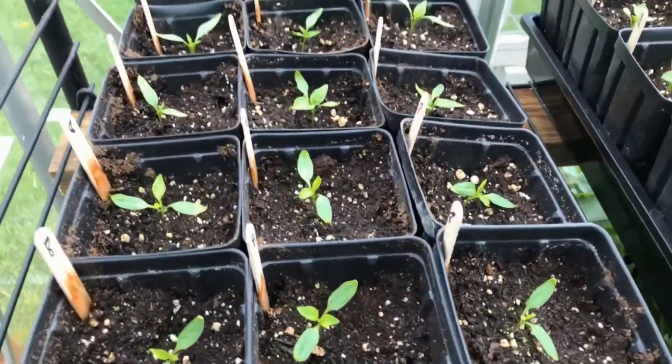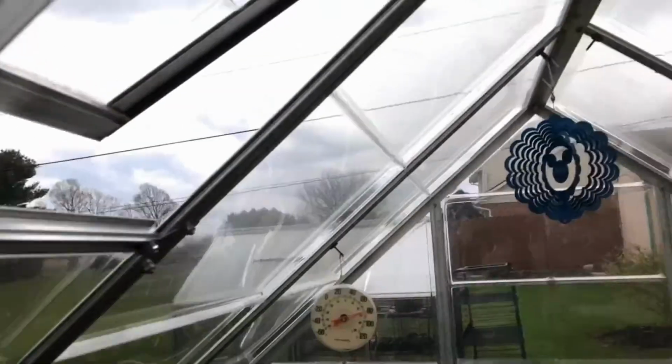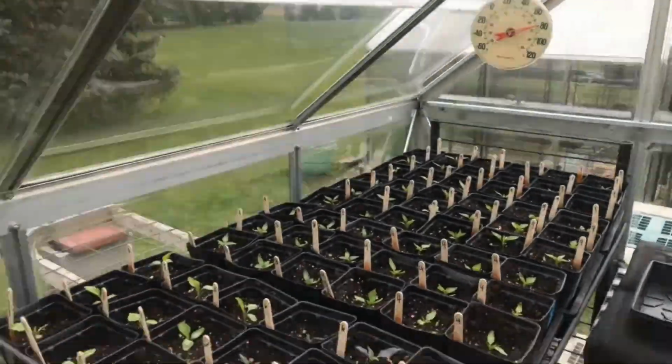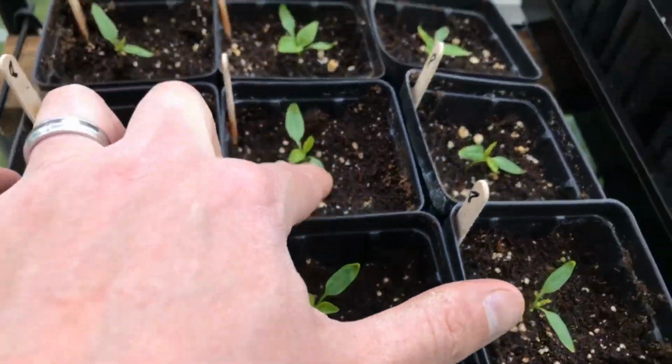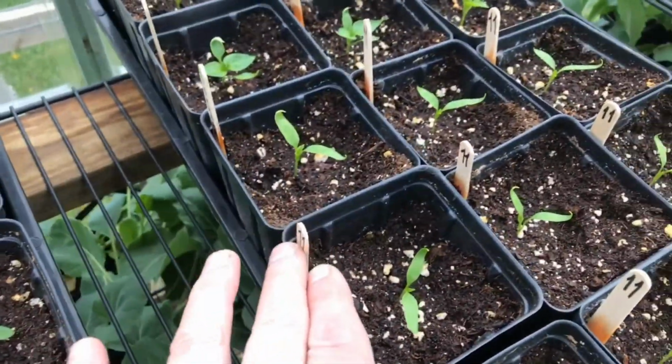My peppers are pretty well adjusted to full sun. We took the shade cloth off the other day, and they're starting to gain some traction now. We're getting another set of leaves. They're getting bigger. They got really good color.